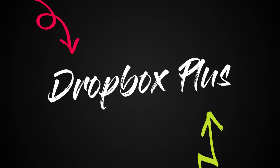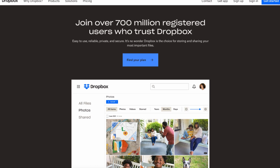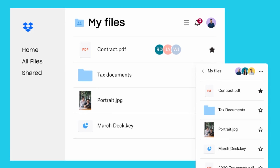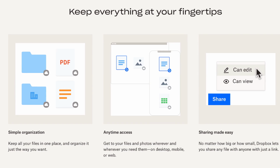Dropbox Plus. Dropbox is a well-known site for online storage and collaborative features for teams. With password protection, file backup, and even the ability to recover files that you deleted up to a year ago, it's nice to feel like your projects are safe on Dropbox.